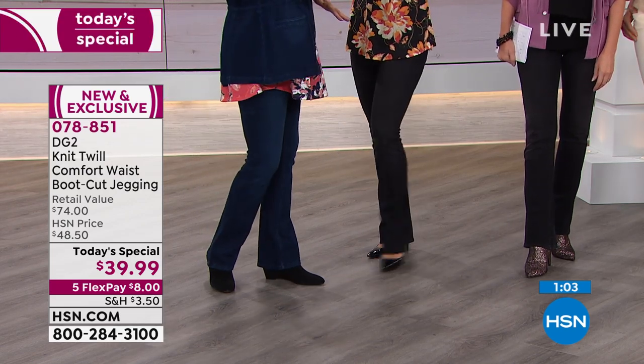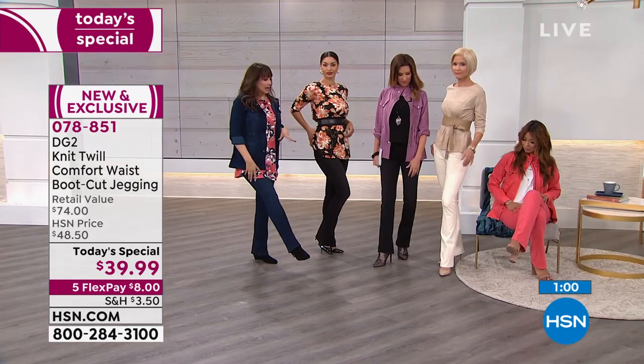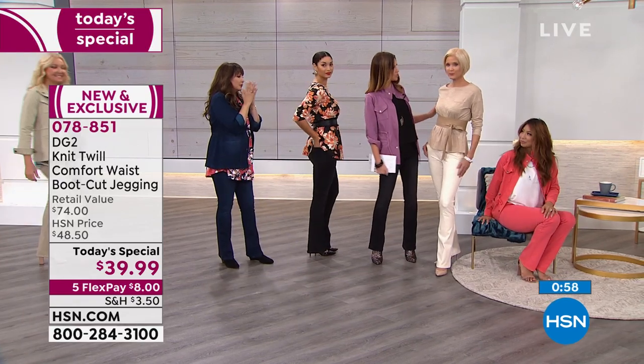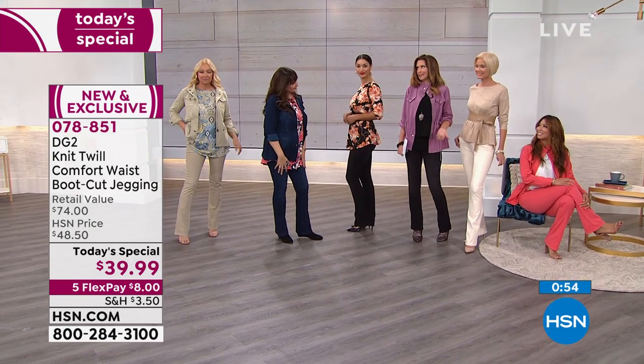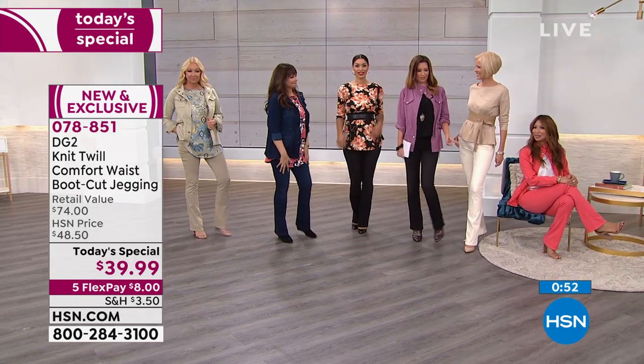These look fantastic, by the way, in the fashion colors. I love them in the fashion colors. This is the cream that we're calling New York delectable cheesecake. I like that. Because you could eat a lot of cheesecake in these and still have them look fantastic.